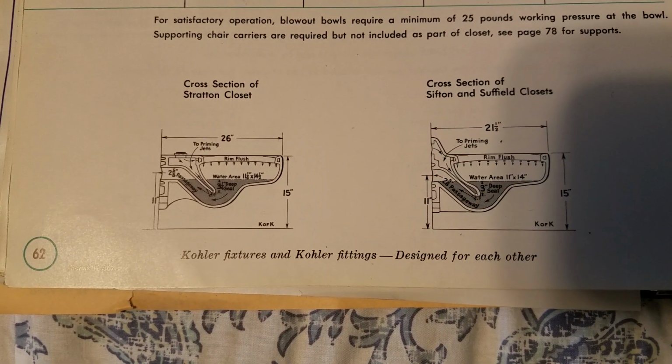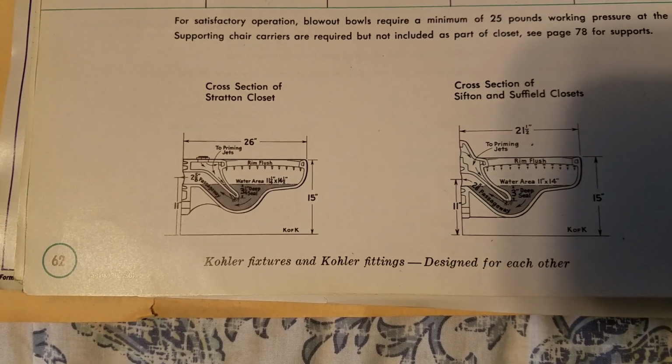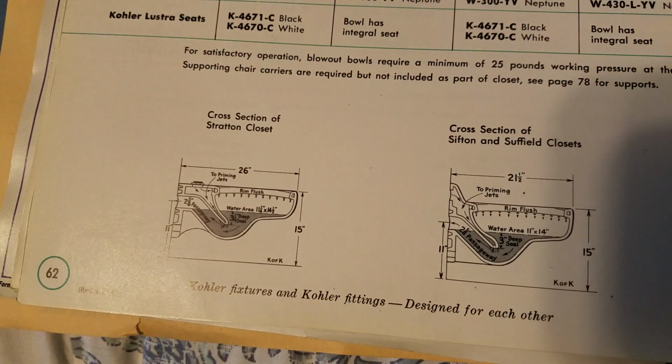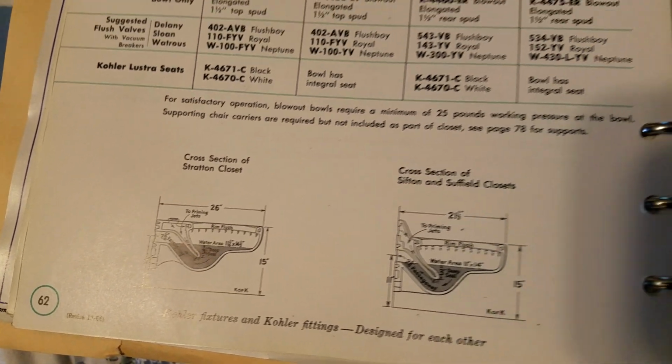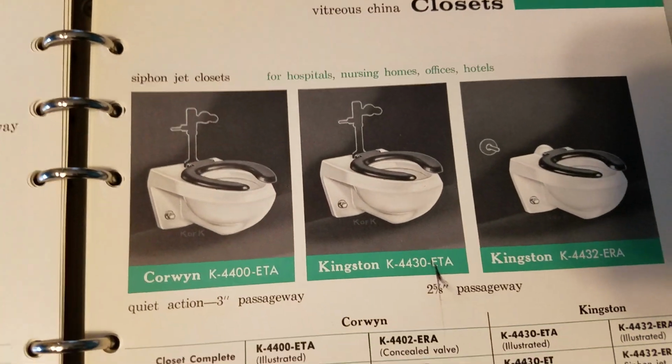Pretty much the function is the same. There's blowout wall hungs and siphon jet wall hungs. Got your blowouts here, and then siphon jets.